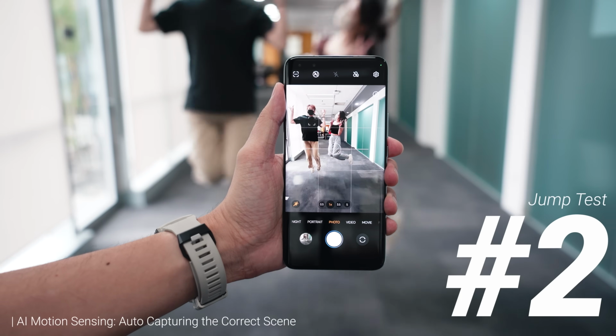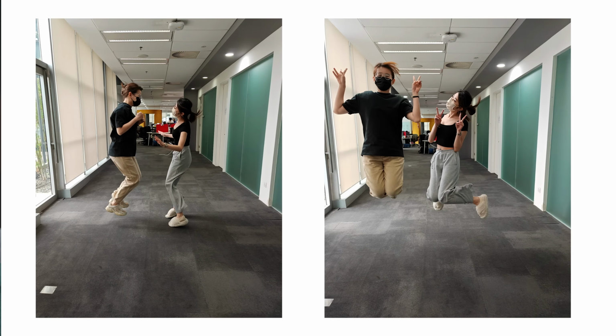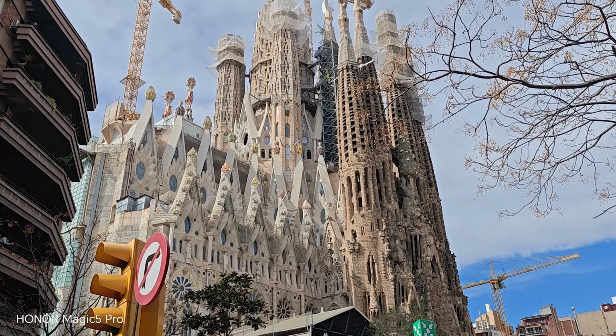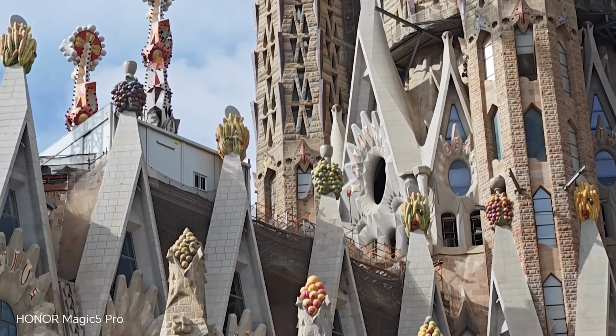Now the second cool feature about the camera is the AI motion sensing. HONOR is using AI behind the scenes to capture that exact moment which it thinks you might want to capture. And guess what? It was able to capture that exact moment when my friends were in the air. This is a very cool feature, especially if you are out on a holiday, going for a tour and all that, and you just need the camera to capture that main moment. This is where you can rely on the AI motion sensing.